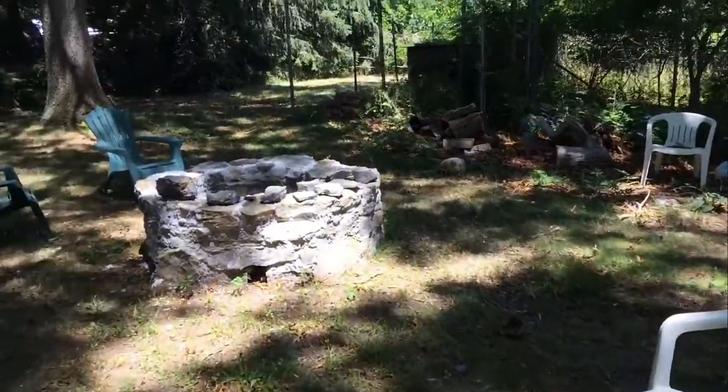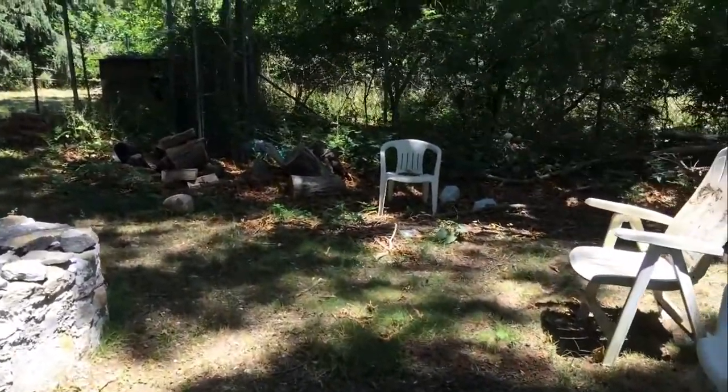I'm gonna go show you the fossils I found. I'm hearing a noise in the back. I stopped the filming because there's something in the woods. Something is in the back of my property over here. Might be a woodchuck, or might even be a deer.